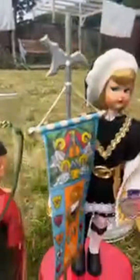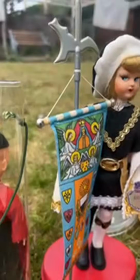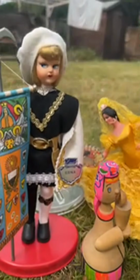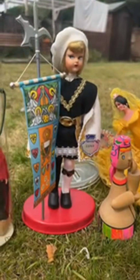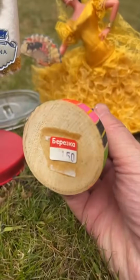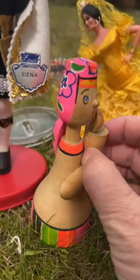I have got a bit of writing about this one. It's more about Siena. It doesn't actually say who this little person is here. But they're looking very, very proud in their gorgeous national costume there of Siena. And then correct me if I'm wrong, this could be a little Polish wooden figurine. And I'll tell you why I think that, because of the writing. You can tell me if you speak the language whether that is Polish. I may be wrong. Gorgeous little dolly, isn't she gorgeous?